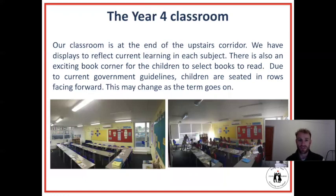The Year 4 classroom. So the Pullman classroom is at the end of the upstairs corridor. We have displays to reflect current learning in each subject. There's also an exciting book corner for the children to select books to read. Due to current government guidelines, children are seated in rows facing forward. This may change as the term goes on. We also have a really nice balcony, which I'm hoping to use for some science experiments as the year goes on.